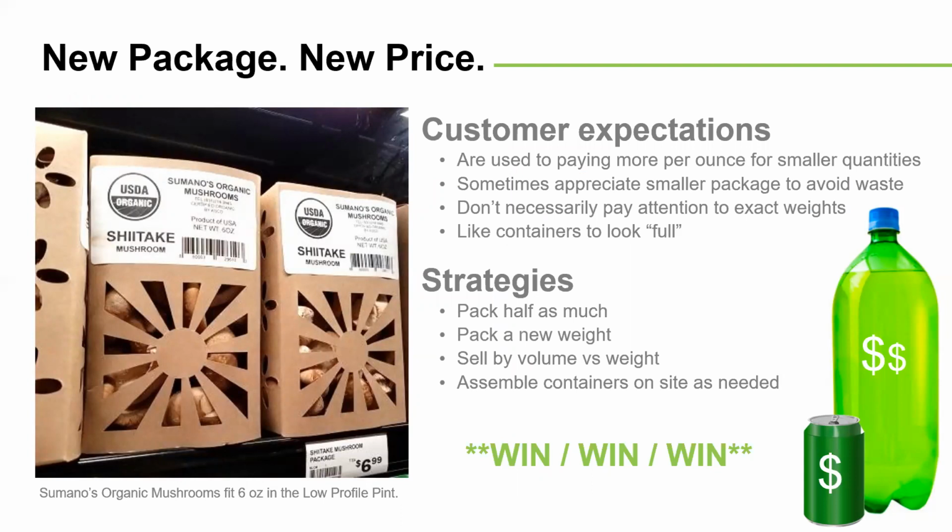But you do have to think differently when you go to this sustainable package, because you don't want people comparing apples to apples. So I say new package, new price. And customers are actually going to be okay with this because they're used to paying more for smaller quantities. Like, you buy a can of Coke, it really almost costs as much as a 2 liter. So I was able to get more per ounce for the smaller quantity, and I only reduced the package cost by like 25%.